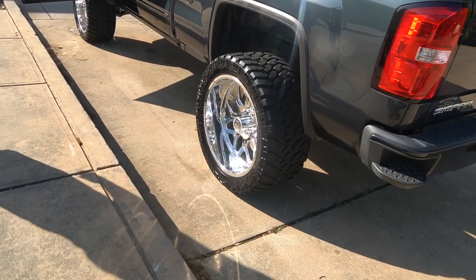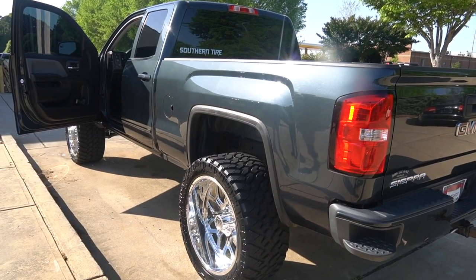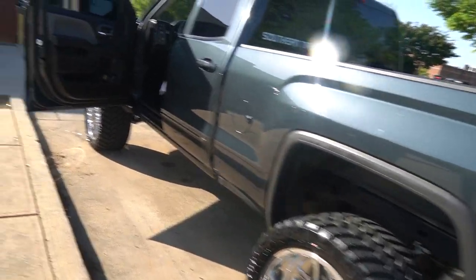Look at it, it's an old truck, buddy. It's a shit box. Oh, shit. But it looks good from afar. It does look good, actually.